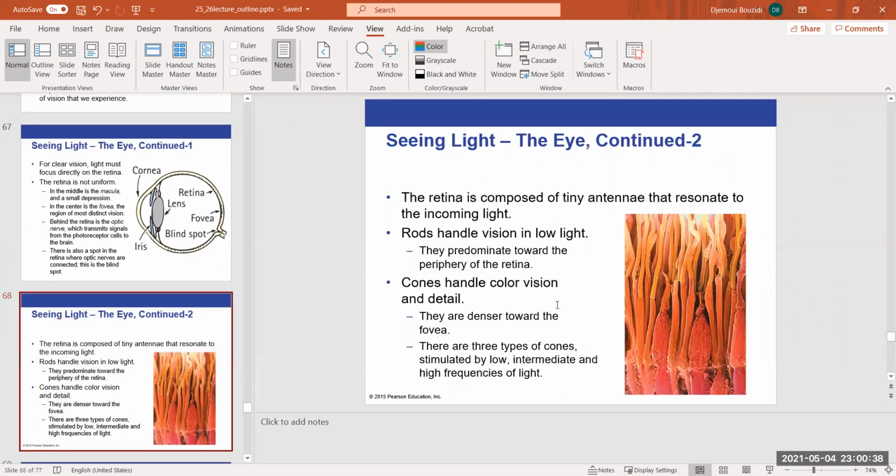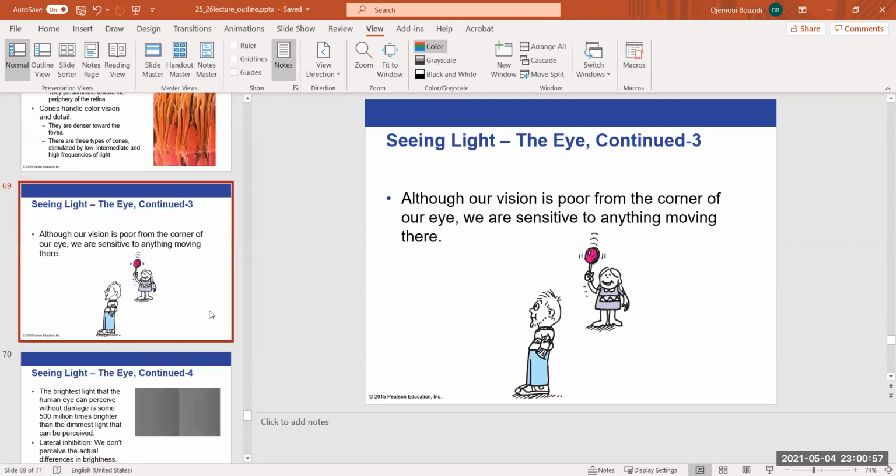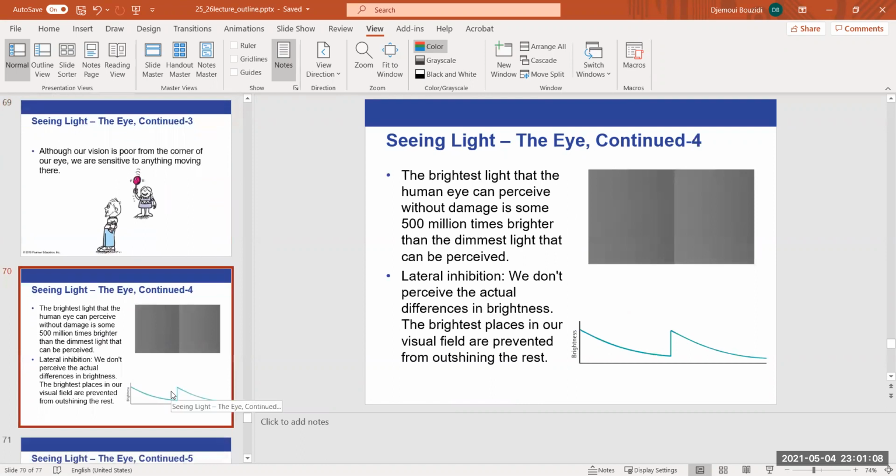Okay, here they are. There are rods and cones, okay? The cones are the ones that detect the color, and the rods are detecting the intensity, how bright the object is or how light, okay? And we detect motion. The eye itself is a fascinating device, honestly.